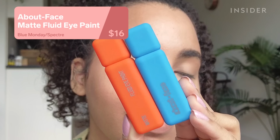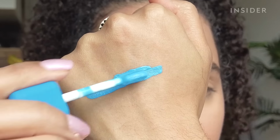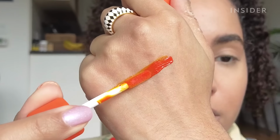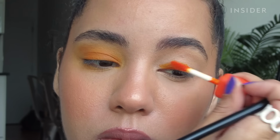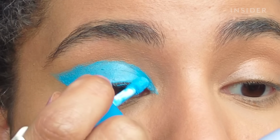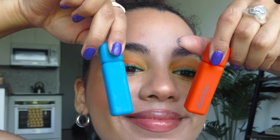I don't know why it's taken me this long to try the About Face Matte Fluid Eye Paints, but I'm finally doing it. These are liquid eye colors that come in full coverage mattes or sheer shades. Don't be scared by that orange swatch, that one is a sheer shade. The pigment in these is incredible. They're super easy to apply and to blend out. You can build up the color if you want and it still feels lightweight. Plus, I'm in love with this packaging. These are amazing and I need more colors.